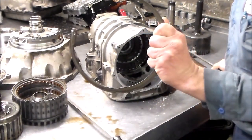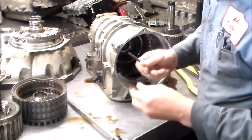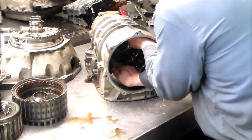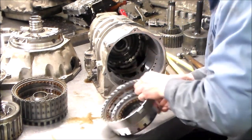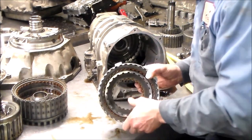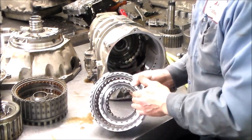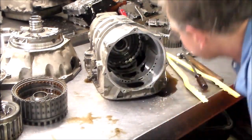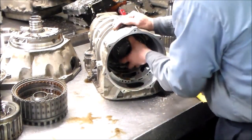All right, well, here it is. This, the bevel faces up. All right, let's see if this will slide out. Okay. All right, so we have the overdrive and intermediate clutch pack here. And intermediate gets applied in third. All right. Another spray we're going to take out.